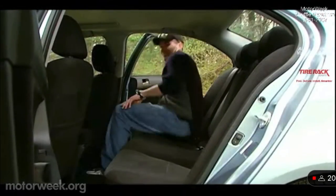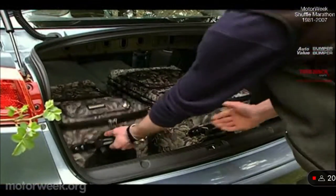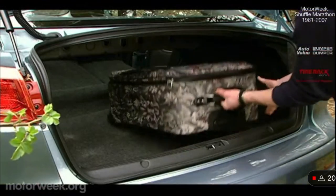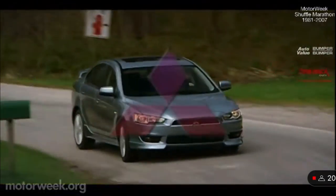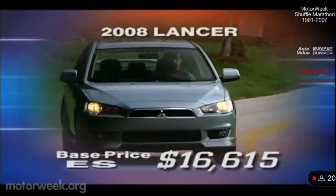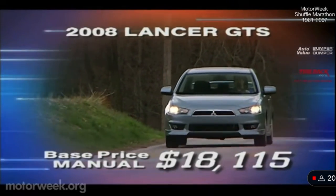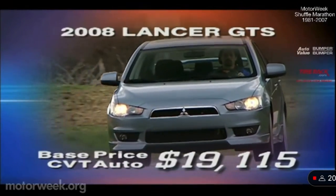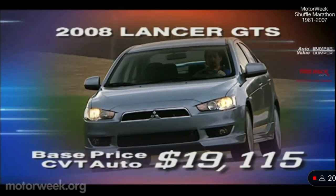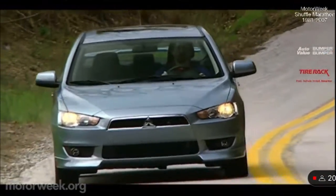The rear seat is fine for 2 adults, but would make a tight commute for 3. Trunk space is increased slightly in the new model and now measures a class-typical 11.6 cubic feet. Pricing for the Lancer is pretty class typical too, starting at $14,615 for the base DE and $16,615 for the ES. Our GTS stickers at $18,115 with a manual and $19,115 with the CVT. But given the genuine sportiness of the Lancer GTS, that's a bargain, even if it could use a few more ponies under the hood.